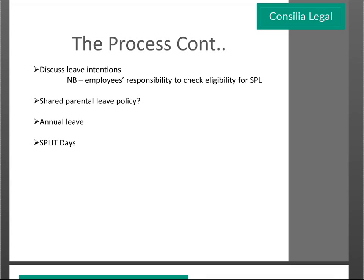There's 20 of them under shared parental leave, and this just gives the employee the chance to come in for team meetings or come into work without bringing the shared parental leave to an end. So it works the same way as keeping in touch days for maternity leave. So that's something to bear in mind.